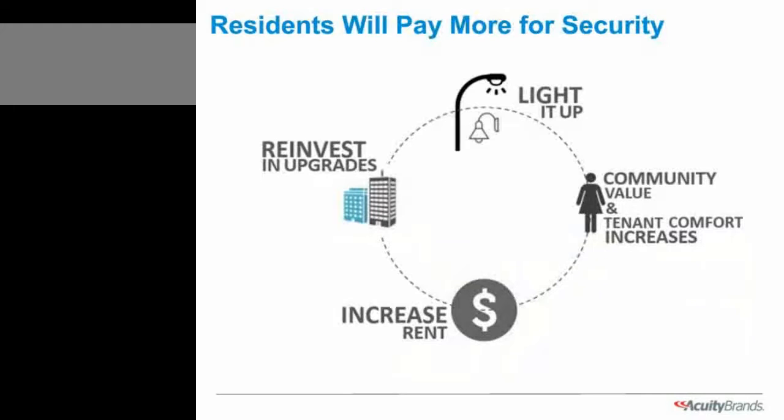Bottom line, a well-lit property makes residents feel more secure. The feeling of safety is paramount for your residents, and residents will pay more for security. Better yet, you can use that incremental rent income to reinvest in other areas and projects on the property.